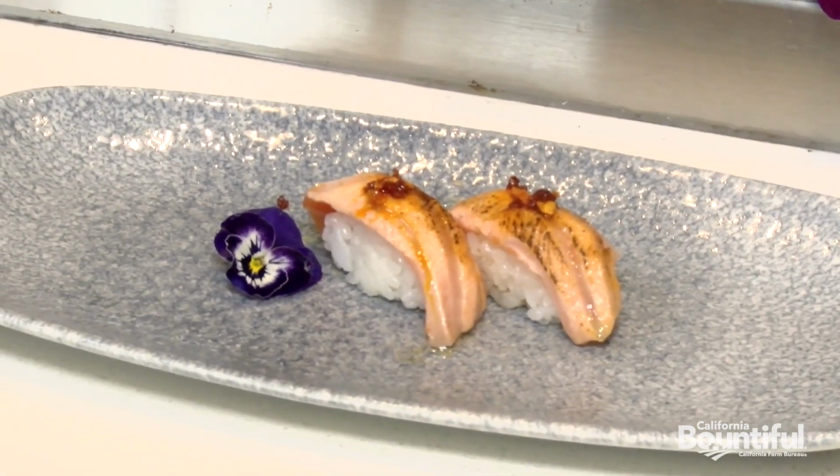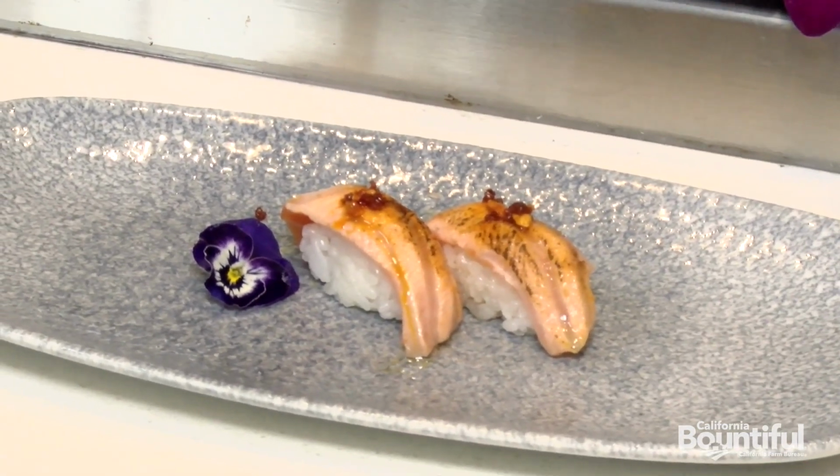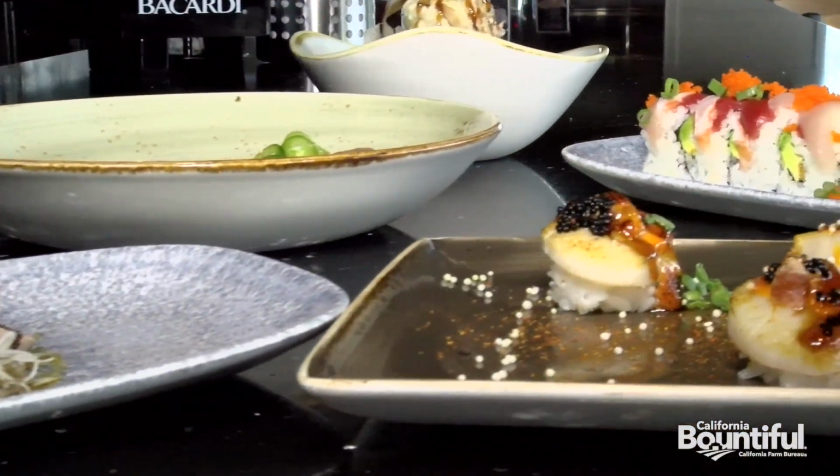We are about focusing on working together with the community. We don't have to make the best sushi. We want them to feel the love from us, and we want to be loved by them too.